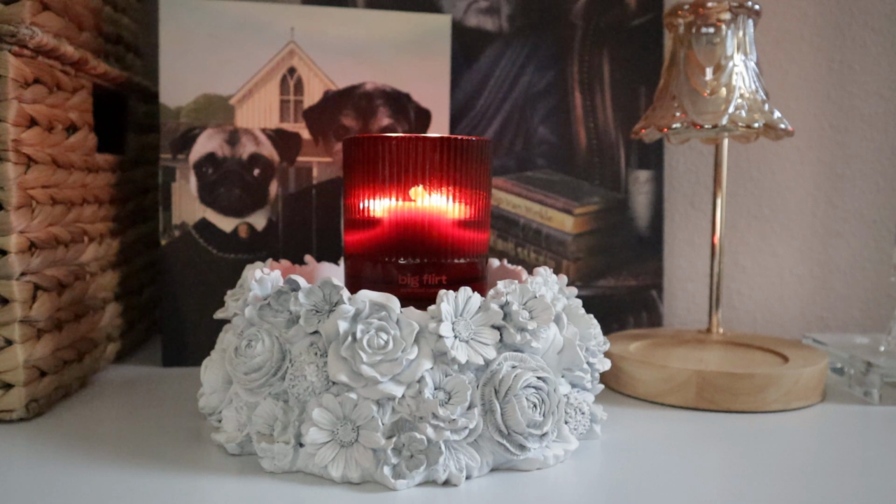So, all right. Like a wink and a grin, Big Flirt invites you to settle in and stay a while. With an alluring combination of ripe wild strawberries, chocolate ganache, vanilla milk, and champagne, this sultry burn is almost better than dessert itself. There's nothing like the thrill of a new flame.